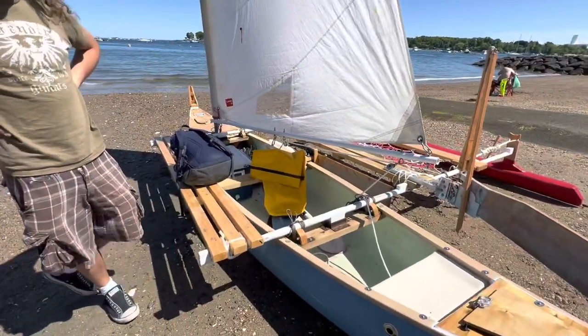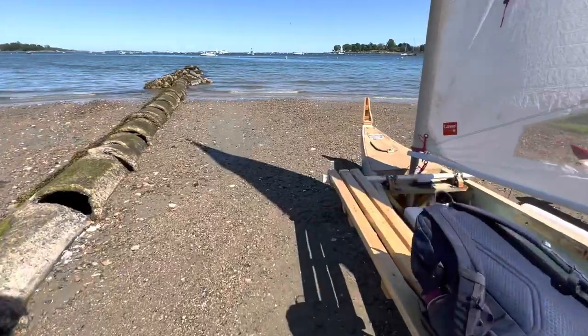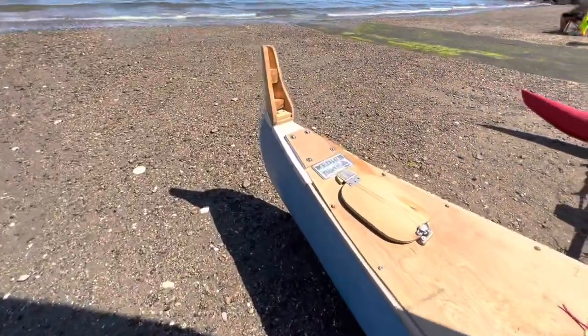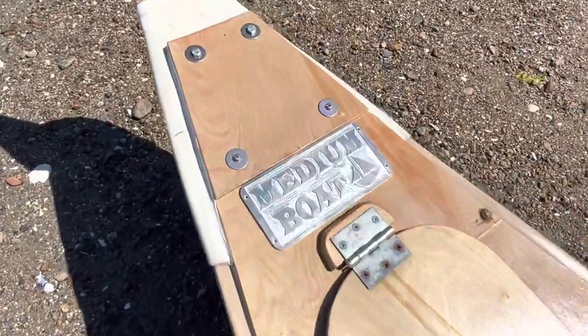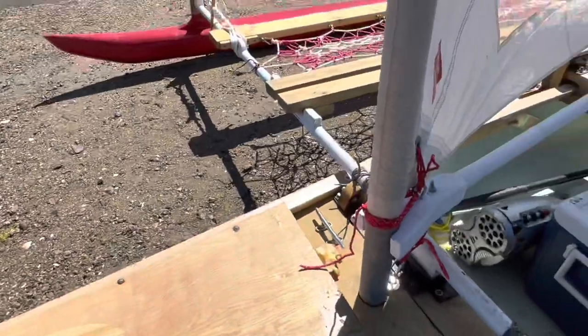Does it have a name? Medium boat. The placard. That's another new addition. That's the name of the boat? Medium boat? Yep. Why that? We decided to be generic about it. Okay, medium boat.